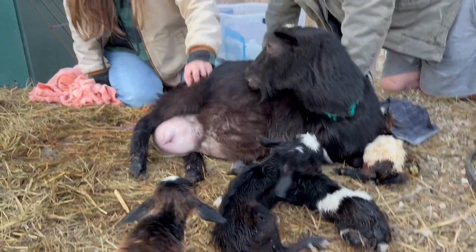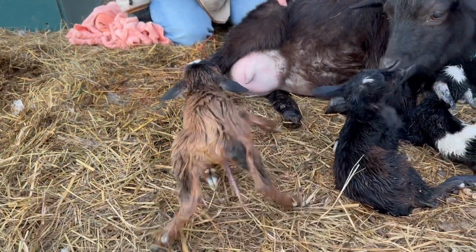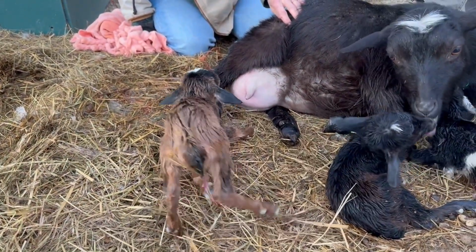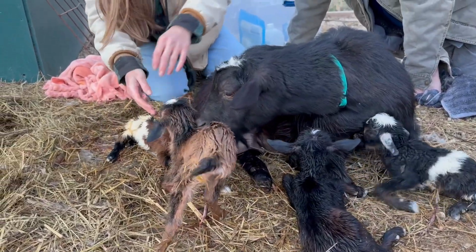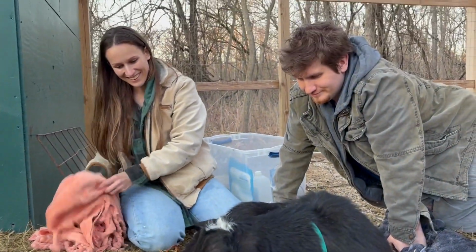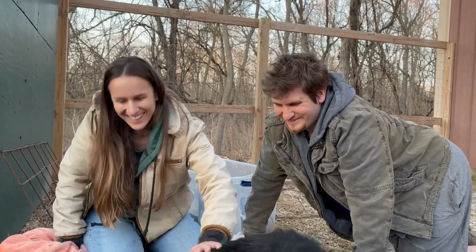I feel like this one right here is the strongest one. That's the biggest one. Yeah. Here we go, we're trying to stand. How's the happy grandparents?